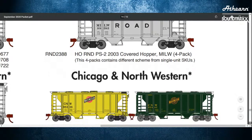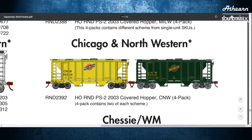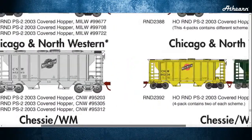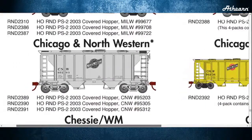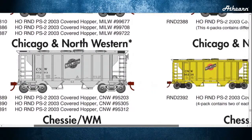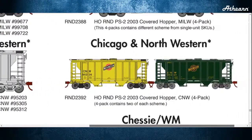Yeah. Now the one that's kind of cool, I love the way this was done. For Chicago Northwestern, I mean, they had some really cool paint schemes. And for the singles, we've got the standard gray color CNW with the black and white style logo, and we're offering that in 3 different road numbers. But if you go with the multi-pack, not only do you get a different car, you get 2 different cars, really. Yeah, two yellow ones and 2 green ones.